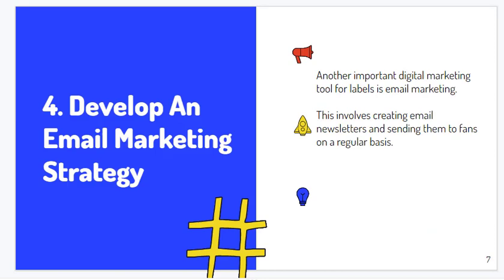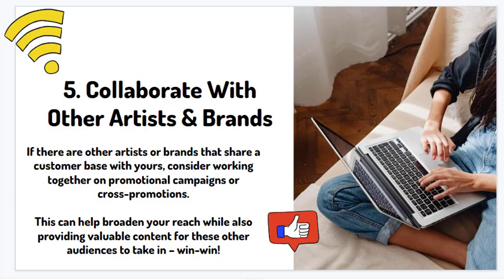And you have to develop an email marketing strategy. Another important digital marketing tool for labels is email marketing. This involves creating email newsletters and sending them to fans on a regular basis. It's important to include interesting content such as new music releases, tour dates, and interviews with band members or music artists in your roster.